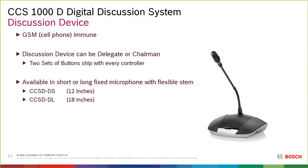For the discussion devices themselves, we have 2 units. Essentially, it's a 12-inch microphone or an 18-inch microphone. That microphone is built in. Any one of those devices could be a delegate or a chairman with the selection of dip switches on the bottom. And then we provide you with buttons. So if it was a chairman, you'll see in this picture, there's actually 2 buttons there, where one is a priority button and the other is the push to talk button.